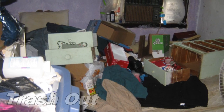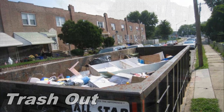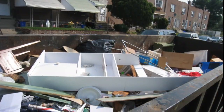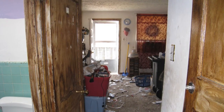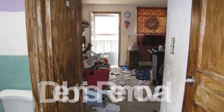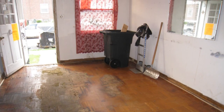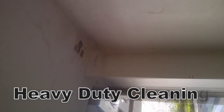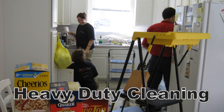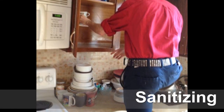First, we get all the garbage and trash out. We remove all the debris and get it back to just the building. Then we do a thorough, heavy-duty cleaning. And a detailed deodorizing and sanitizing.